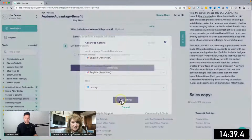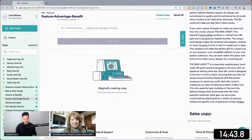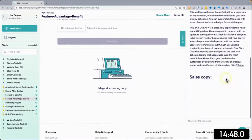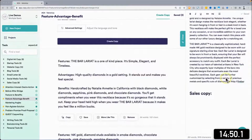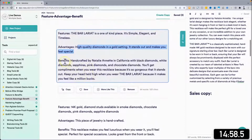So now we're in a sales copy tool. We'll use that luxury tone, and we're using feature, advantage, benefit. And when we create copy here, it's going to now break apart all that input and come up with some different sales angles. So when you're looking for big headlines or bullet point lists, we can read through and see what it comes up with here. Stands out, makes you feel special. We're looking at benefits.